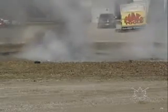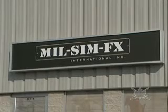Every day overseas, our troops face the risks of IEDs, VBIEDs, and suicide bombers. Before the troops go, in order to minimize these risks, they must train and use special effects. We've come to Tillsonburg, Ontario, to Military SimFX to find out the equipment that they provide to our forces to aid in this training.